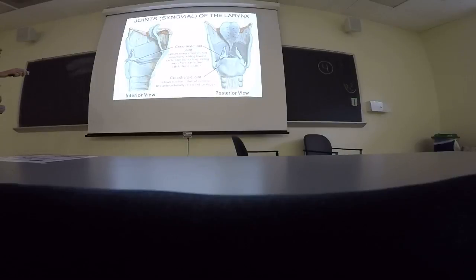Because they sit on top of the cricoid cartilage, there is a joint there known as the cricoarytenoid joint. This allows the arytenoid cartilage to move in various directions relative to the cricoid cartilage and also relative to one another. They can become more close together, they can separate apart, they can slide posteriorly or towards each other, as well as rotating. There is also, remember, the inferior horn of the thyroid cartilage. It articulates with the cricoid cartilage, and that's the cricothyroid joint. It allows the thyroid cartilage to tilt anteriorly and posteriorly relative to the cricoid, so it can tilt forward. When the thyroid cartilage tilts forward, it's going to stretch these vocal cords. When it tilts back, they're going to become shorter and looser.